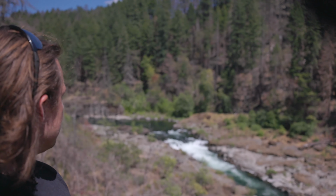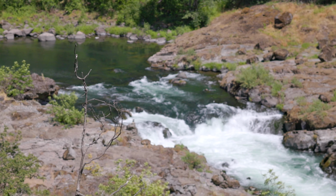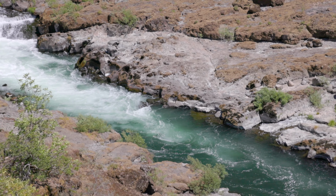So even though this behind me is not a waterfall, it's a really pretty section here of the Umpqua. This is the Narrows Whiteside, it's just a viewpoint to come and look at the river. The water's kind of low right now, but I bet in the spring it's really, really pretty.